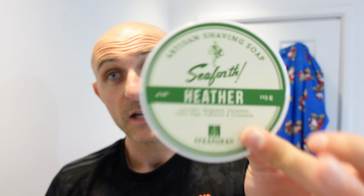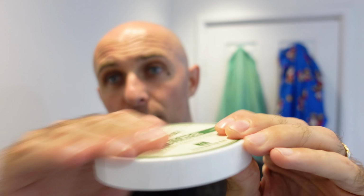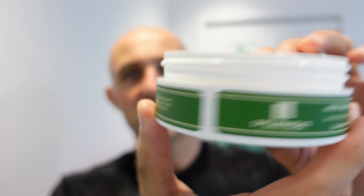Checking the label a bit. The labels from Spearhead Shaving Company are excellent. They are waterproof. This one's like a sort of matte finish. You can sort of see the gloss. I don't know, is it satin they call it? I'm not sure. Labelling around the sides is great.